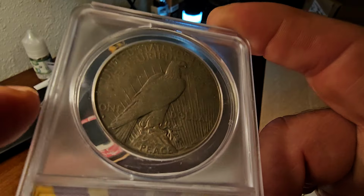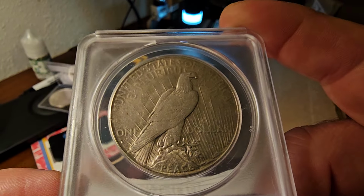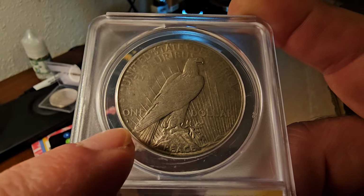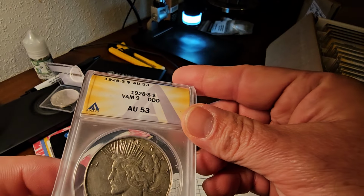There's kind of the biggest designation between whether it's a VAM 3 or 4, I think it is. This is definitely the cheaper one. Is your mint mark. This one, even though it's tiny, it's a little bit bigger than the more rare. So this came back at 53.